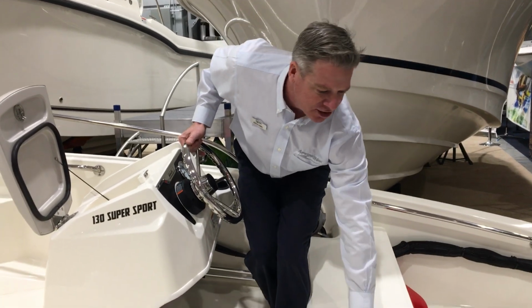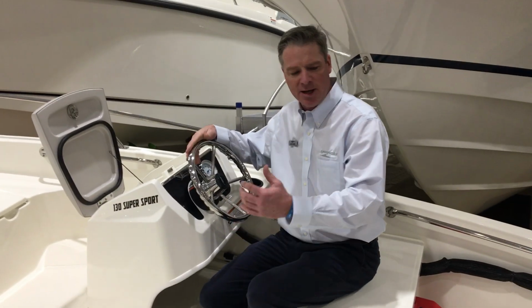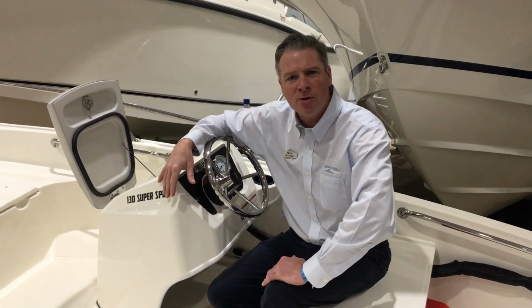You can get a little bench seat, plenty of room in the back, and a beautiful swim ladder, powered with a 40 horsepower 4-stroke engine. These boats are just beautiful for the family, cruising, fishing, water activities.